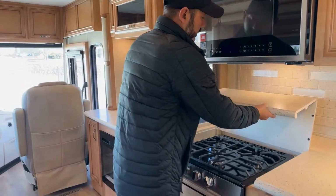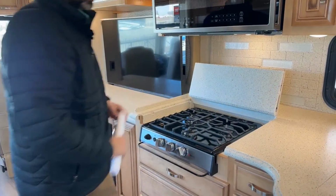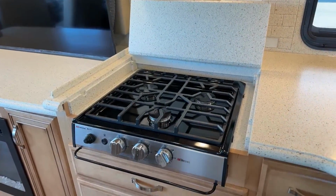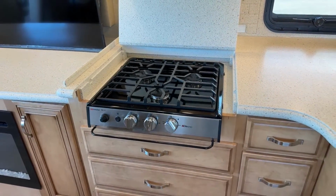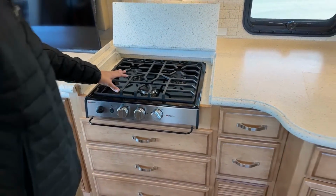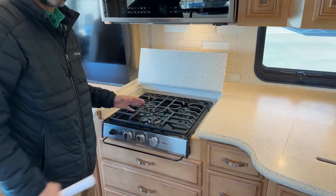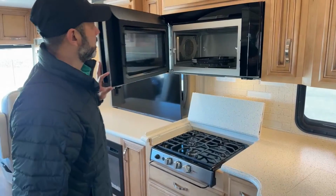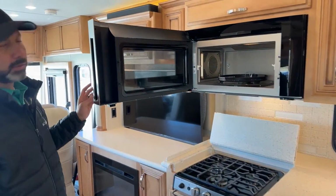All right, in the kitchen, we've got a 3-burner stove. So that propane is going to run your stove. I got to tell you, I'm a big fan of the propane stoves. I love cooking on gas. You can put big size pans on here, large pans, it doesn't limit you to a smaller one. Convection microwave.